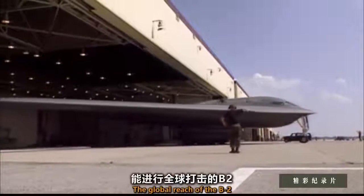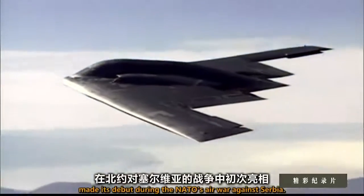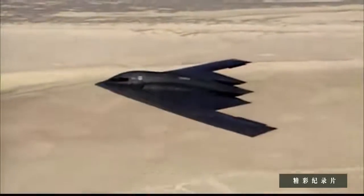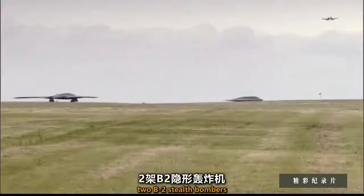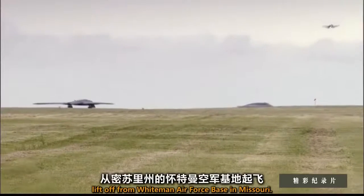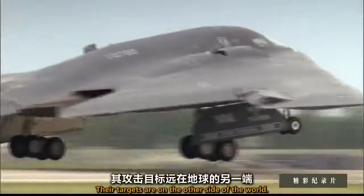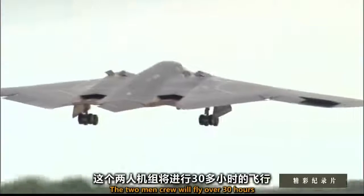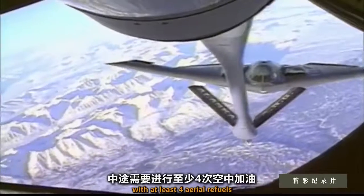The global reach of the B-2 made its debut during the NATO air war against Serbia. On March 24, 1999, in the middle of America's heartland, two B-2 stealth bombers lift off from Whiteman Air Force Base in Missouri. Their targets are on the other side of the world. The two-man crew will fly over 30 hours with at least 4 aerial refuelings.